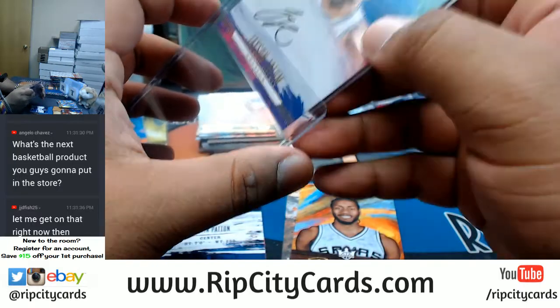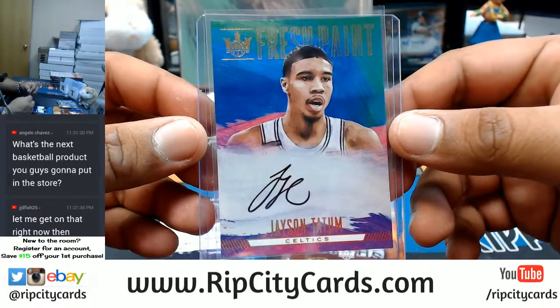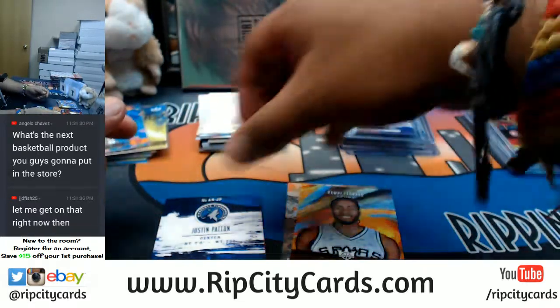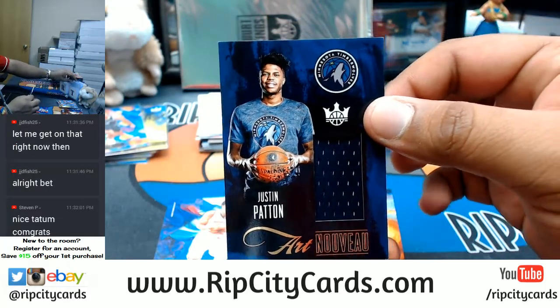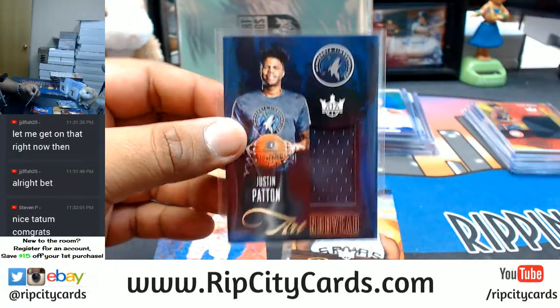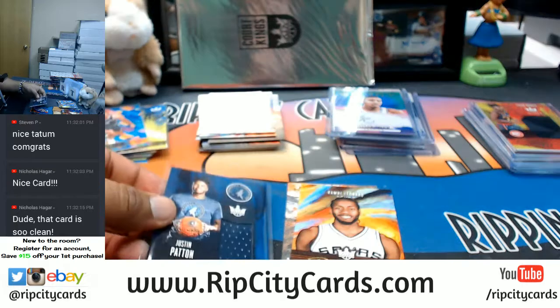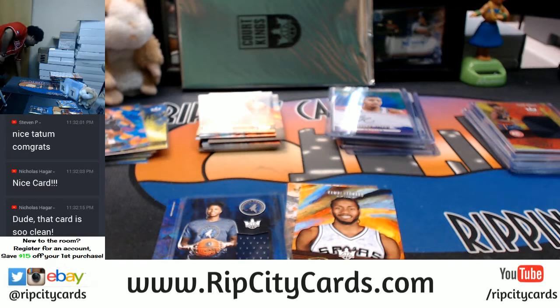Next basketball product we're going to put in the store, more Court Kings. Going to be a whole bunch of Court Kings in the store for eBay. We're going to chill on the eBay listings for the next couple days, guys, because we need our sorters to catch up on the sorts. After that 10-caser, it's going to take some time. So we're not listing that much stuff on eBay right now, just so our sorters can catch up. That way we're not behind on sorts, guys.